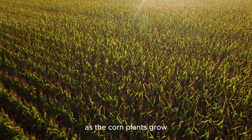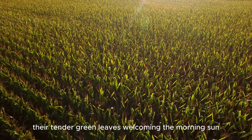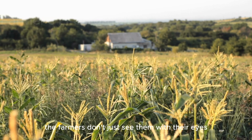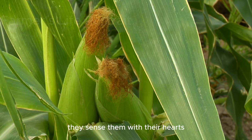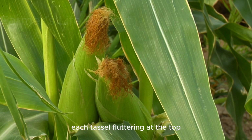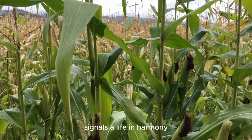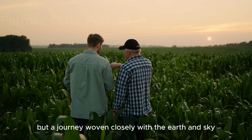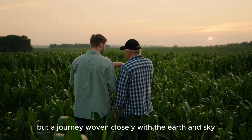As the corn plants grow, their tender green leaves welcoming the morning sun, the farmers don't just see them with their eyes, they sense them with their hearts. Each leaf stretching out, each tassel fluttering at the top, signals a life in harmony. Tending corn is not merely a task, but a journey woven closely with the earth and sky.